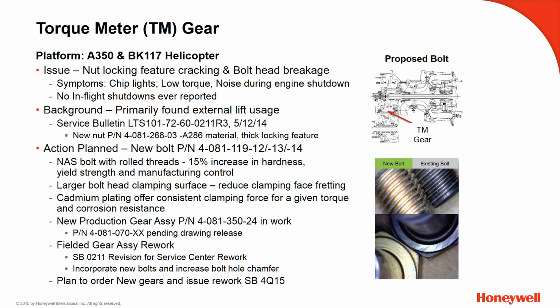We've issued several service bulletin updates to our SB211. The latest one was issued in May of 2014, where we incorporated a new nut with a thicker locking feature, and there have been no reports of that locking feature cracking. So our new action plan is to incorporate a new bolt, the dash 12, 13, and 14 bolts. This is a high quality NAS bolt with rolled threads, or basically forged threads, and we're seeing a 15% increase in hardness, yield strength, and manufacturing control.